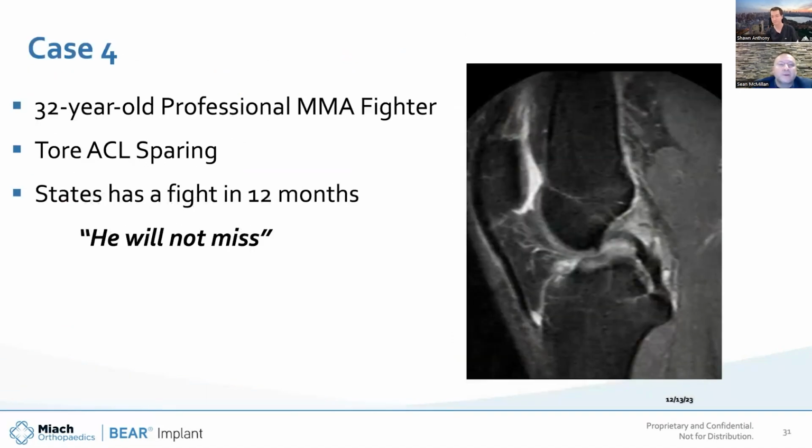So case 4 is one of my patients, and this is a pretty neat patient. He's a 32-year-old professional fighter. And I think one of the take-home points with this is we learn a lot as we move on. Not only did he have a small stump, as can be visualized here on his preoperative MRI, but he's someone who basically had determination, but also wasn't going to necessarily follow a slower protocol.